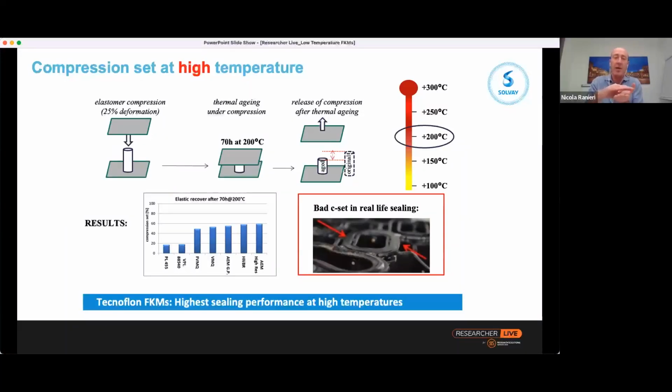And after this period of time, the compression is removed and the elastomer specimen is left free to recover its original shape. The compression set is defined as the percentage of this 25% compression that is left over after the removal of the compression. So you expect that the best elastomer is the one with 0% compression set. So the ability to recover everything of the original shape. And the lower the compression set number, the better the performance.